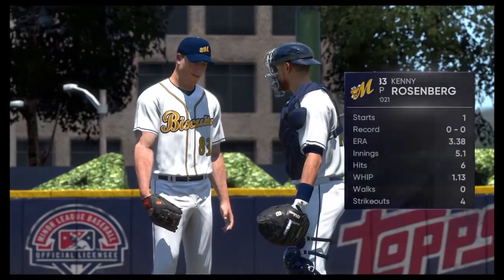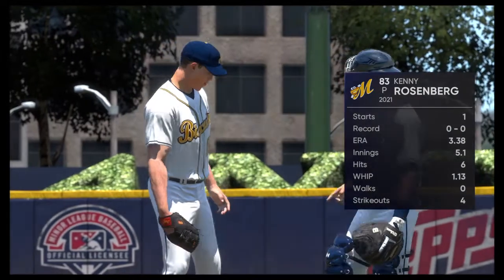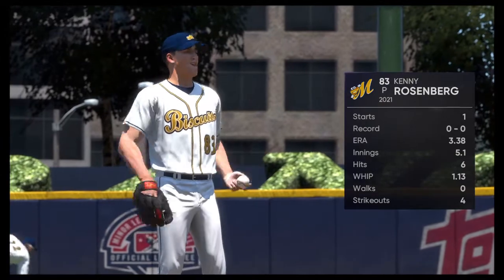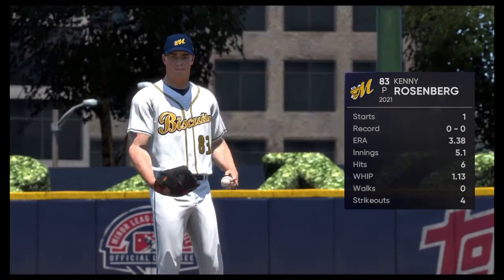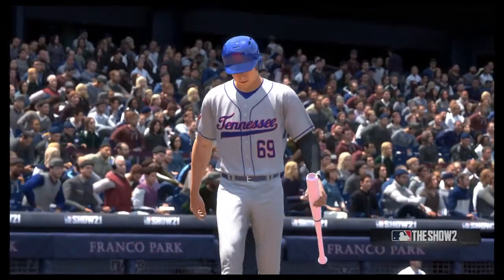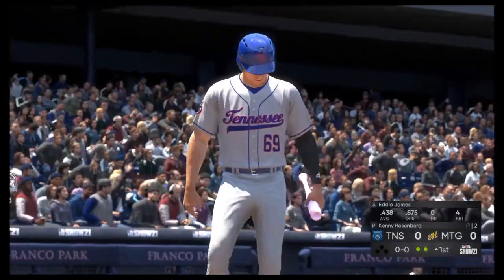Kenny Rosenberg will do the pitching in Game 3 of the series. What do we need to know here, Danny? Well, this guy's kind of unique. How about a 5-pitch repertoire that he has? That gives him a lot of options for both righties and lefties. And if he's on, he could be really tough to hit.